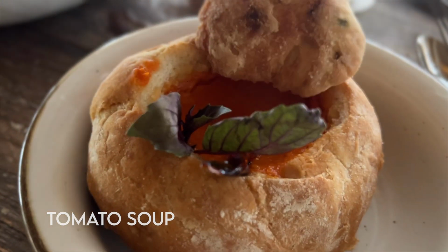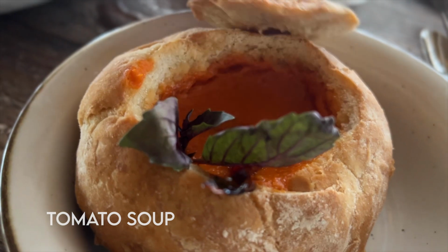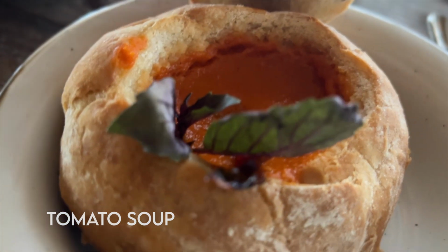They need baking soda to bring it down. They need something to help level out the acid in that tomato soup. It's just one note and it's too extreme.